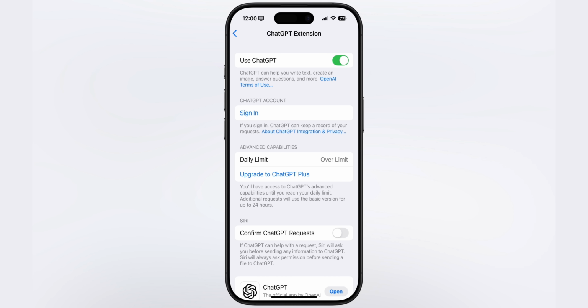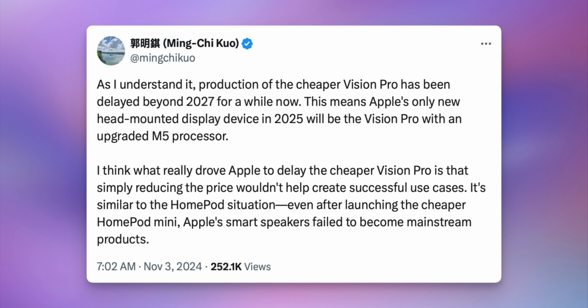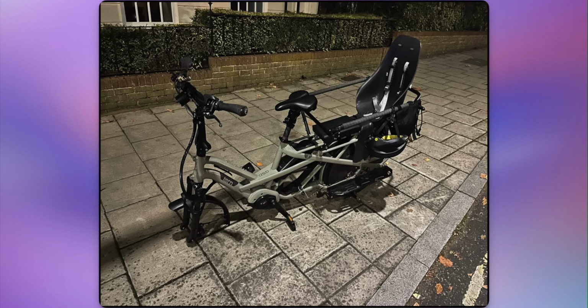In this episode, we're going to discuss even more new iOS 18.2 features and changes. We're going to clear the confusion about Apple's ChatGPT integration. We're going to discuss why the cheaper Vision Pro has been delayed, a crazy AirTag story, and much more.